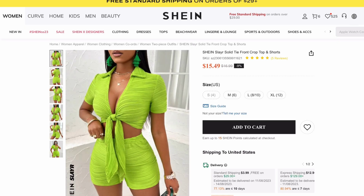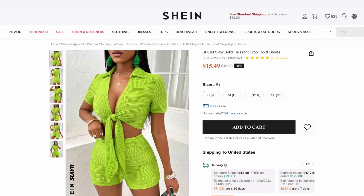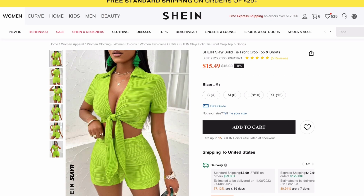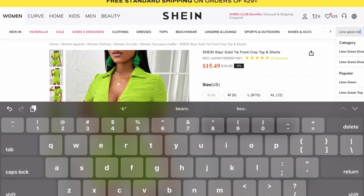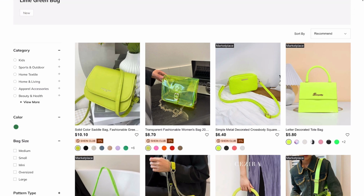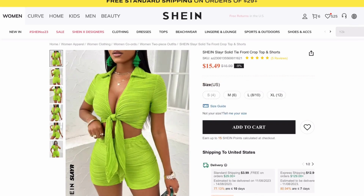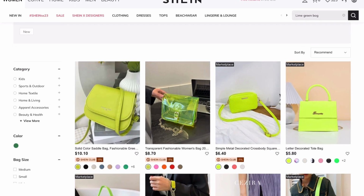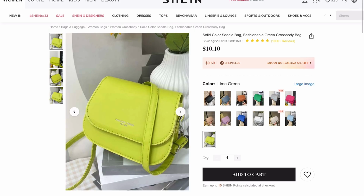Okay, so after you screenshot it, I'm going to go ahead and duplicate the page, because what I'm going to do now is I'm going to build an entire look around this outfit. So I have 2 of the same things here. I'm going to go into the second tab, and I'm going to type in lime green bag, and I'll show you guys why we duplicated the page in a second. So now all the bags are popping up. I don't really know which color I'm looking for. That is why I duplicated it. Now I can go back and pretty much color match. And I think that, I don't know, this one looks fine to me. I'm gonna go ahead and screenshot it.